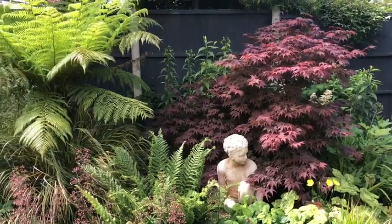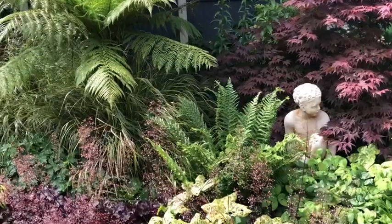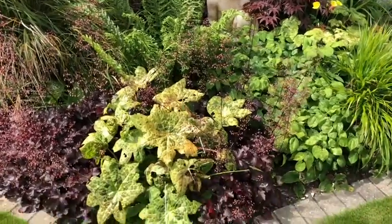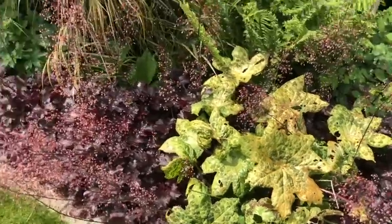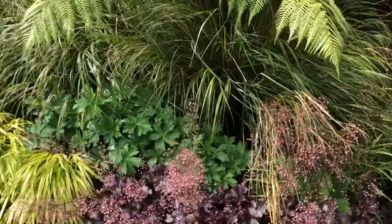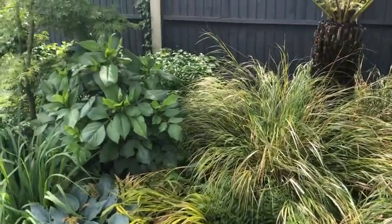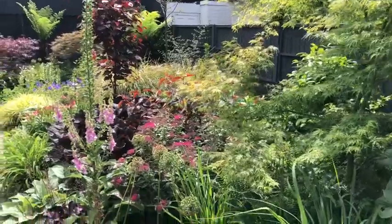In this shady border the Acer is Palmatum Bloodgood. More lilies in the back. The grass, Hakonechloa. This is Podophyllum Spotty Dotty with the dotty leaves. The heuchera is one called Black Beauty, real dark, moody foliage. More Hakonechloa. The pheasant grass, as I mentioned earlier, and the acers provide structure in the winter.